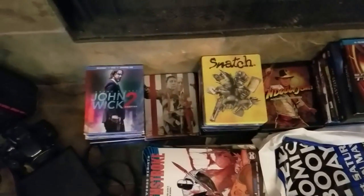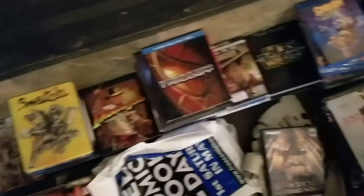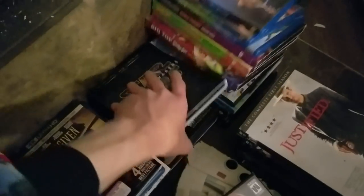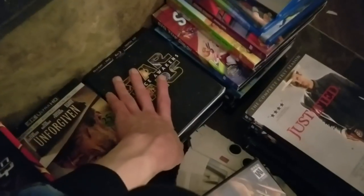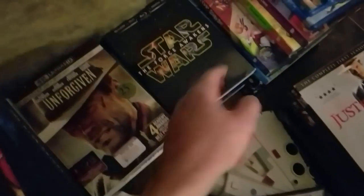Which you see John Wick 2, Looper, Snatch, Indiana Jones trilogy, Spider-Man trilogy, Unforgiven, Force Awakens. Bleh. The reason I own The Force Awakens is because I have to own every Star Wars movie. I used to own every single one, but then I moved to Blu-ray and I got rid of all of them. And so now I have every single Star Wars movie besides Phantom Menace, Attack of the Clones, and The Last Jedi.